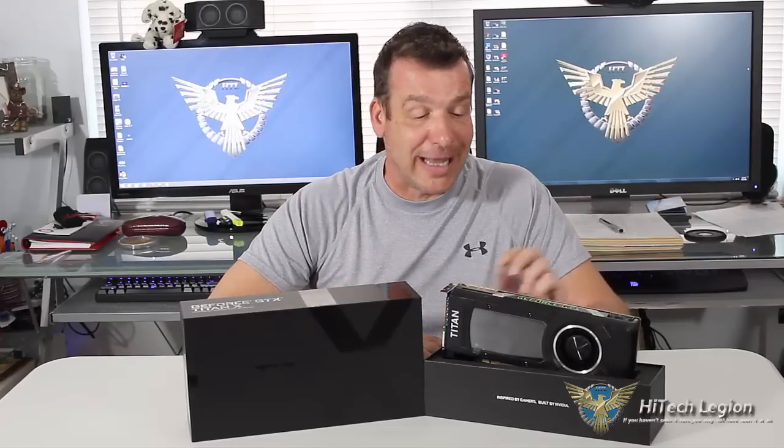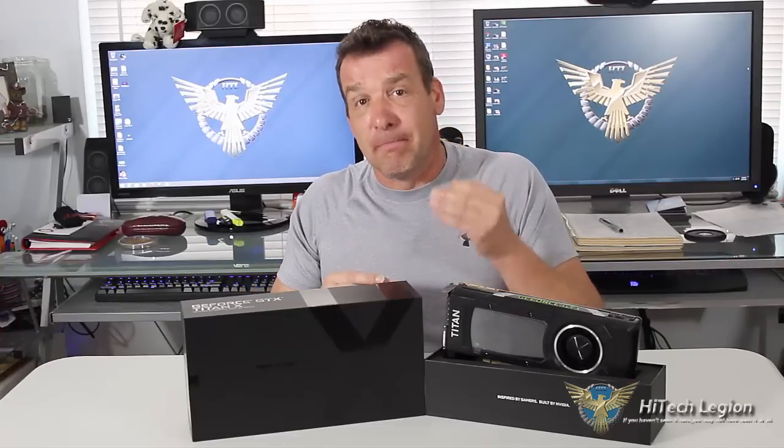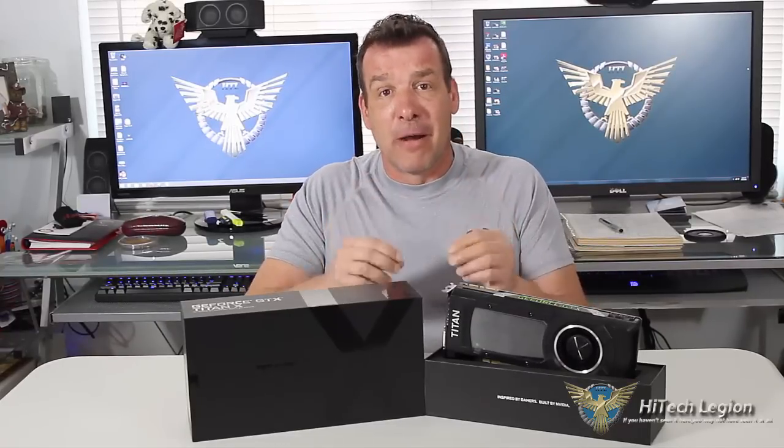One thing I don't like is that it doesn't have a backplate. Even though NVIDIA says that they feel it doesn't need a backplate because it has a better transference of temperature without it, especially if you're using it in SLI, I feel that a backplate for a single card might be the better way to go because it's going to give you a little bit more heat transference into that backplate to keep it a little bit cooler. But in any case, it still runs very well.